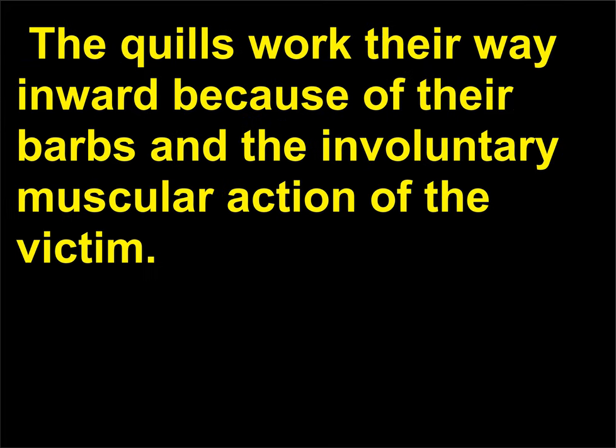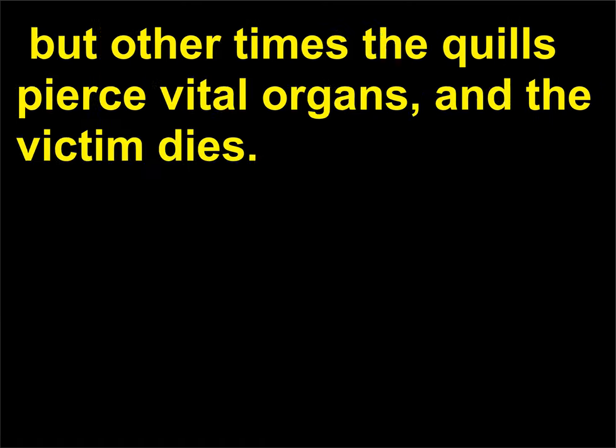The quills work their way inward because of their barbs and the involuntary muscular action of the victim. Sometimes the quills can work themselves out. But other times the quills pierce vital organs, and the victim dies.